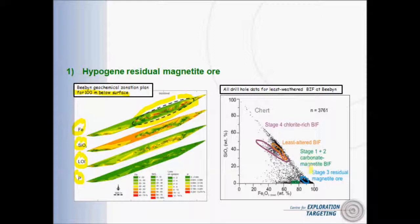And on the right-hand side, we have all of the geochemical data for the Beebyn deposits for unweathered material. And hopefully what you can see, I've plotted silica versus iron. So we go from our least altered BIF within this area here, and as we remove the silica and replace it by carbonates, we have it being shifted down towards this area here, so a decrease in silica without a big increase in iron. But as we remove the carbonate, we concentrate the iron, this portion here.